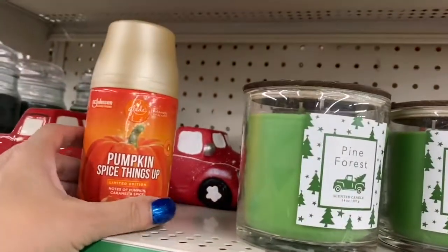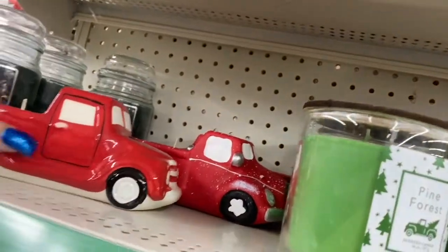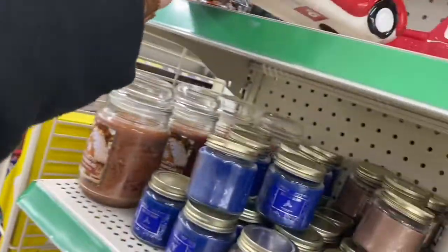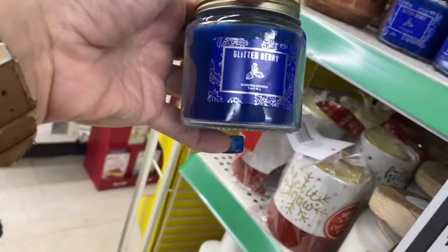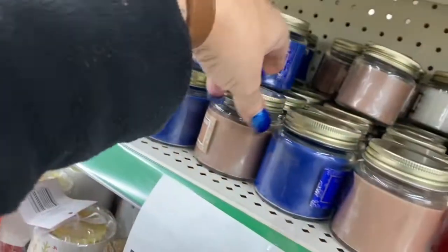Okay, so this says pumpkin spice. I don't know if that was stuck on the wrong place, but this is a candle, guys. Look at this. So that's the candle red truck, and it's $6. That's cute. So then they have these. So this says glitterberry, and these are $1.